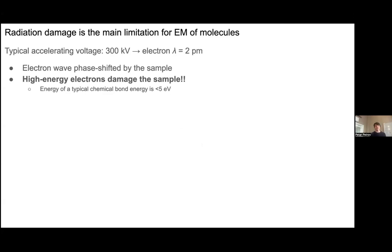The main limitation that prevents us from just using this as a great tool all the time is that we actually need to accelerate the electrons through a very high voltage. So we accelerate them to 300 kilovolts, which brings the wavelength down to 2 picometers, which is definitely sufficient for looking at bonds that are 10 times that.